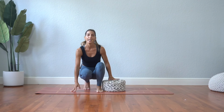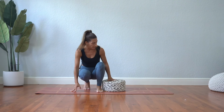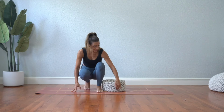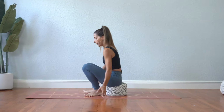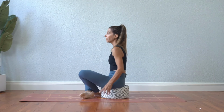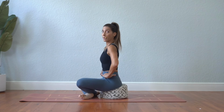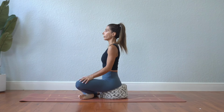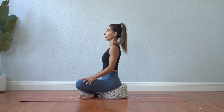So if I take any raised prop like a cushion or a rolled up blanket, I've got a meditation cushion here. I like it because it's nice and high. And I sit back down on it, you'll notice probably immediately that I'm able to move my pelvis forward with ease. And that almost in and of itself corrected my posture here.